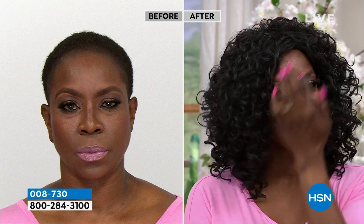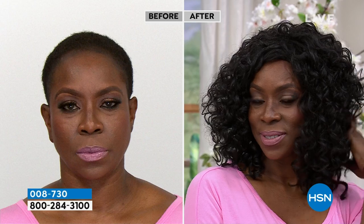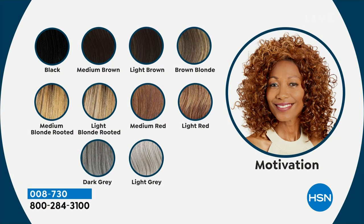And this is the dark brown, which I know is always incredibly popular. So if that's the color you want, Ricky, we're saying one of them is very limited. I know some of them are. So check this out on hsn.com.